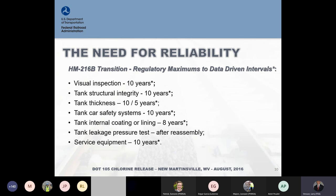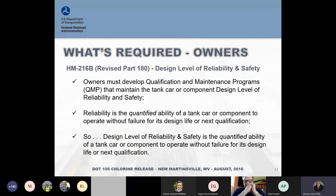This is a regulatory requirement that the owners of tank car service equipment and interior coatings and linings are obligated to provide that information, both the data and the procedures they use to collect and analyze the data, to the FRA or an authorized representative. By the way, HM216B took effect July 25th, 2012. So it's been out there almost 9 years.